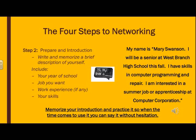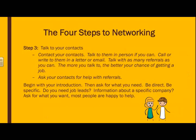Simple, easy. You memorize that, you practice it, because you never know when the time is going to come for you to actually use that introduction with somebody. So you don't want to stutter and stammer, you want to know it, okay?